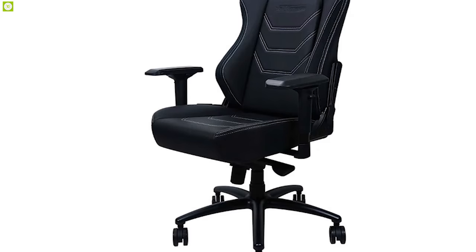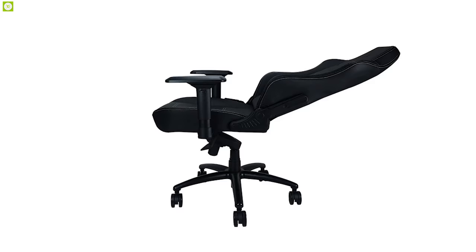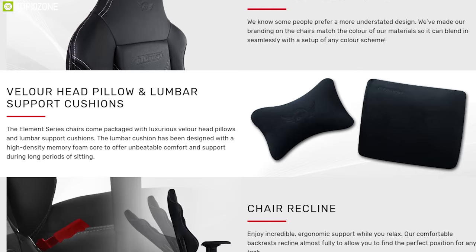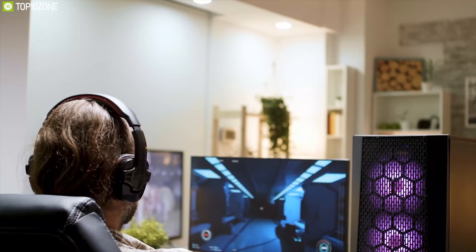D40 armrests are designed to give you the support you deserve. Strong and sturdy with a premium PU coating, the armrest will give you long-lasting comfort. You can get them exactly right for a particular sitting style, and the same goes for the chair height and tilt as well. You'll get extra head and lumbar support cushions included with the chair, featuring a velour-covered, extra-large memory foam lumbar support and an ergonomically designed neck cushion. The Element series is designed to keep you comfortable for a long gaming session.